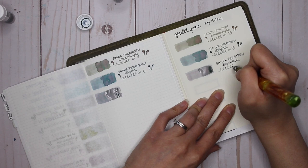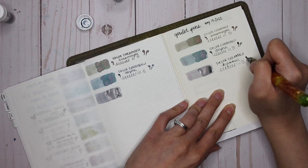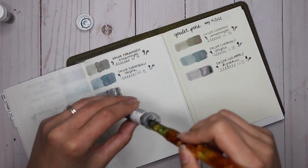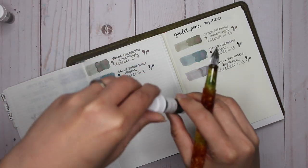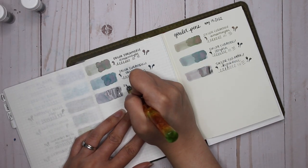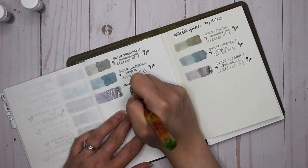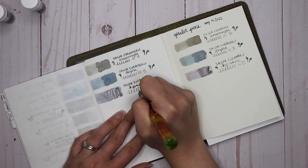Wow. I mean, I cleaned my glass dip pen off, so it shouldn't have any remnants of Tezora on there, but it looks different writing with it. Oh my gosh. Gonna cap that before I accidentally knock that over. Yeah, it looks blue writing with it. And I wonder what it's gonna look like when it dries.